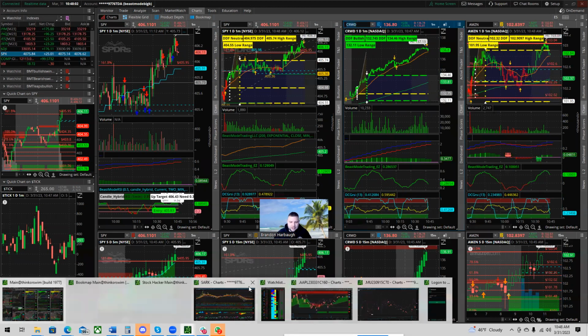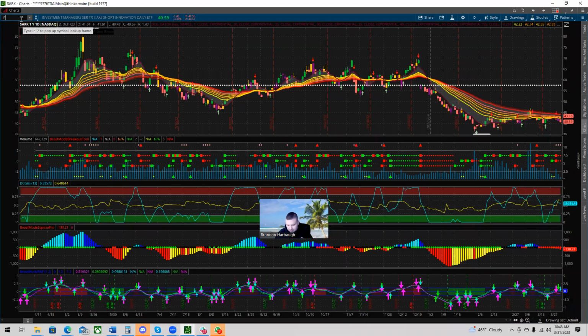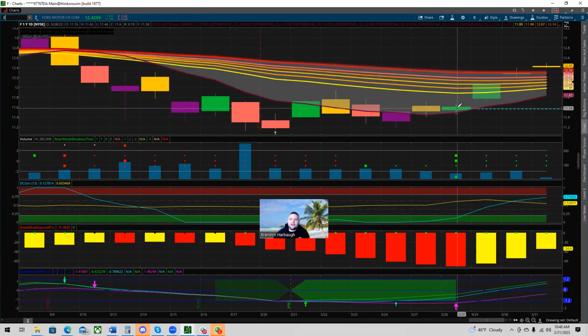As far as the swing trading side, the only thing that we really gave this week that was a grand slammer was Ford. This blue dash line is where we alerted it as a trading idea.